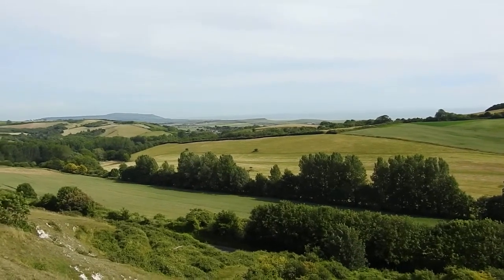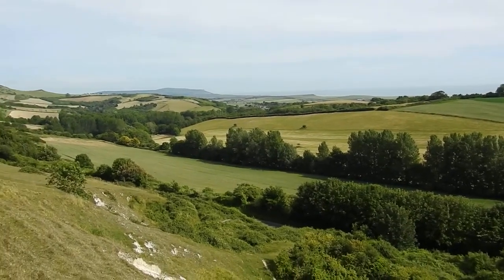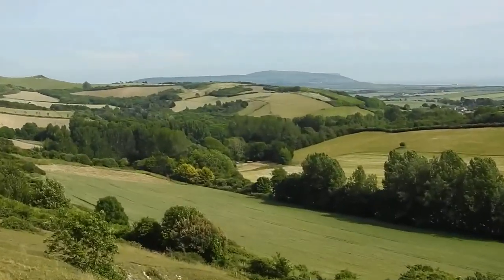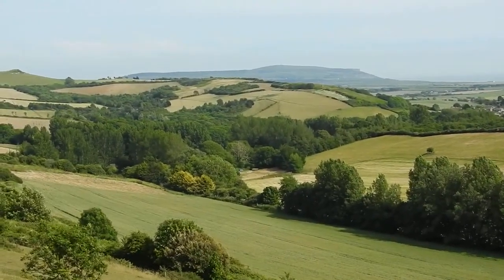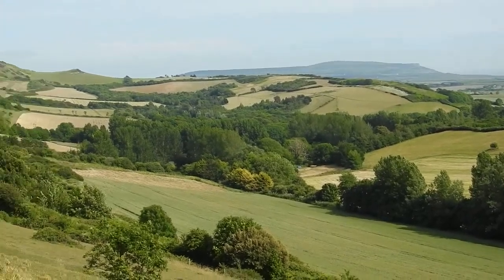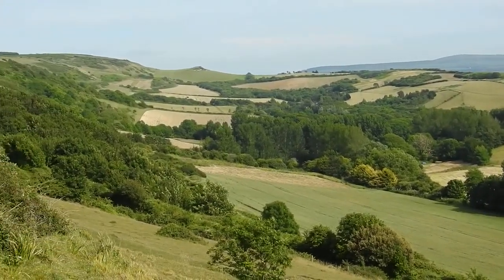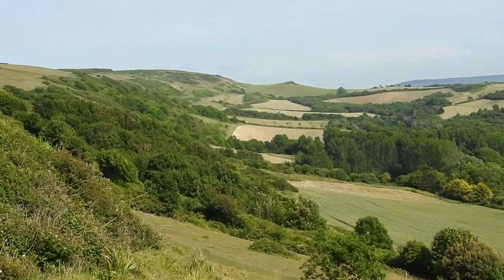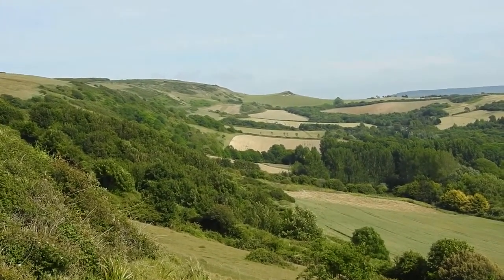open fields. But coming back to the foreground, you've got this wonderful mosaic of spring cropping, wild bird cover crops directly up against species-rich chalk grassland under conservation management by the National Trust.